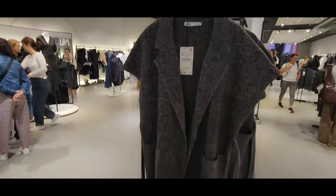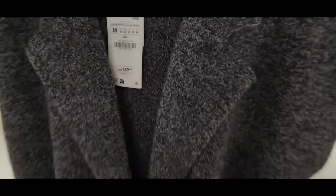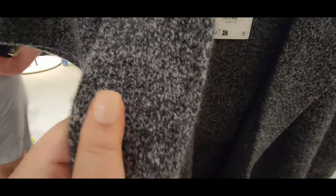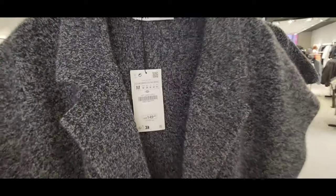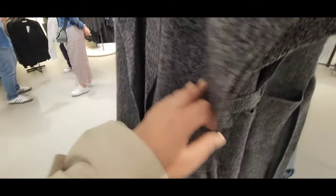Last thing I'm going to show you from Zara is this gorgeous sleeveless coat. Let me step back so you can see. The whole thing is so good. It has a belt, it's very soft, neat fabric. Very, very soft. I love it. And it's $149. This is such a great piece. You can look so chic in it. Love it so much.